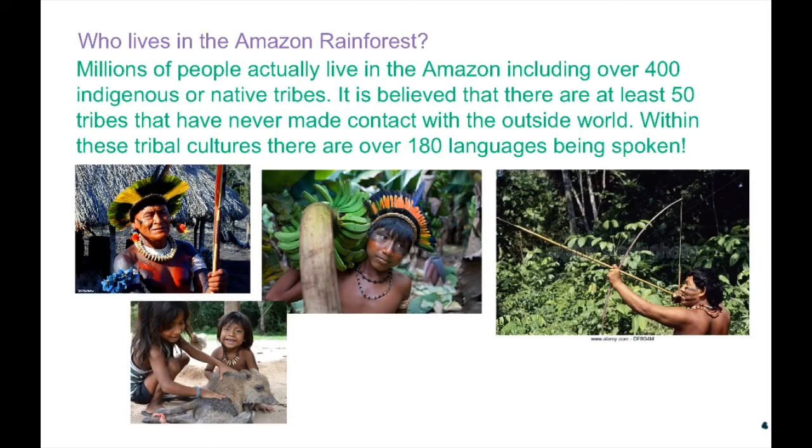And I forgot to tell you guys that jungle is synonymous with rainforest. So if you hear that an animal lives in the jungle, that means they live in the rainforest. I forgot to point that out earlier. And well, within these tribal cultures that live in the Amazon, there are over 180 languages being spoken.